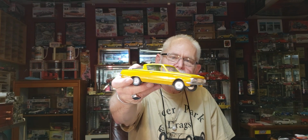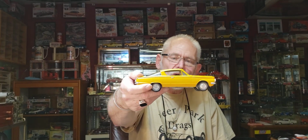Oh, I had that in school, so I had it in '75 and '76. And I've been wanting one. I didn't know they made a model of it for years, till probably up into the late '80s, when I met Bob Paith, and he had one, but he wouldn't let it go. But there that baby is. It's yellow.